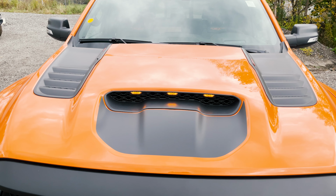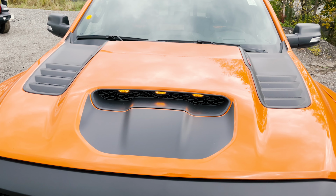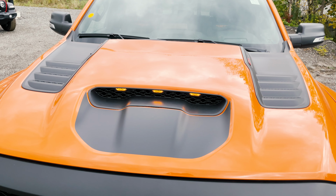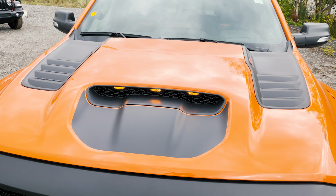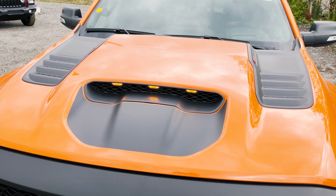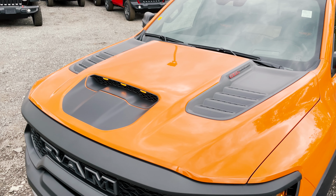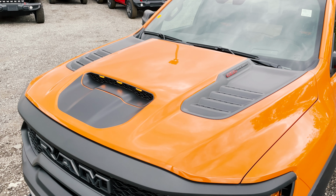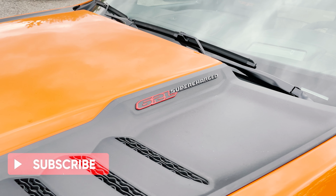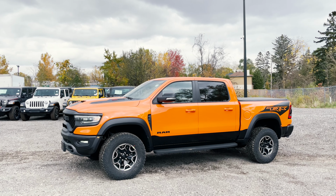Moving above that, you've also got the same performance hood on the TRXs, along with your front hood scoop with the marker lights, because this thing is wide. If you haven't seen a TRX in person, these things are pretty wide. And of course, you've also got your venting right above that on both sides, along with your badging that says 6.2 liter supercharged.